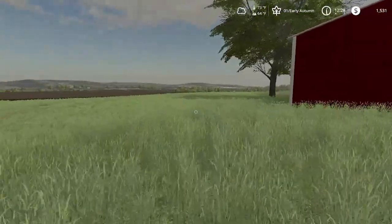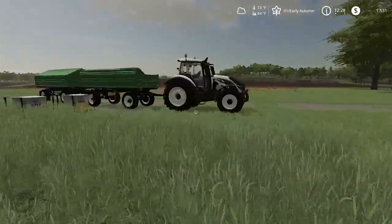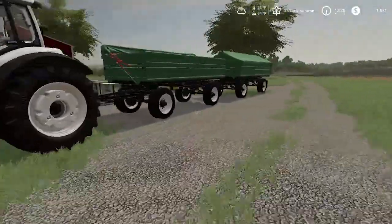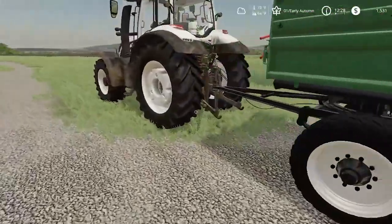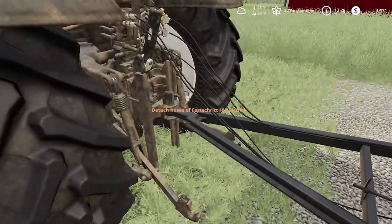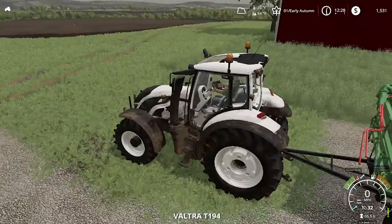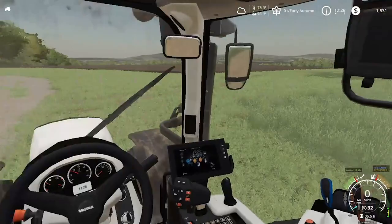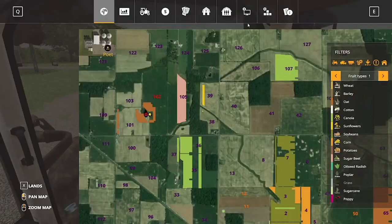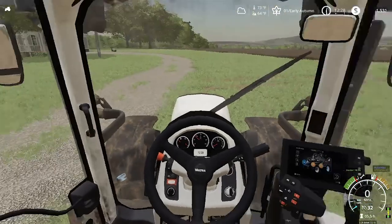So, okay, the first thing we need to do is we're going to get in and unhook the trailer. Unhook that one. We're going to unhook this one for now too. Okay, hop in. Turn off the radio so you guys can hear me. In fact, I'm going to cut that down just a little bit. I don't want to drown you guys out. That's probably better.